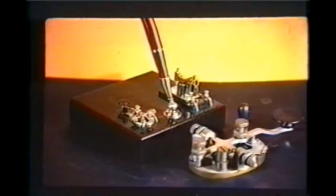Does it work? You bet it does. Mounted under the marble base are two AA batteries. Press the key and the little sounder will click.